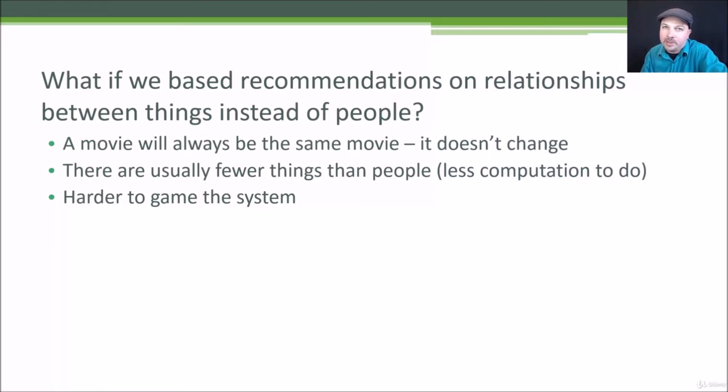While I'm on the topic of gaming the system, another important thing is to make sure that people are voting with their money. A general technique for avoiding shilling attacks, or people trying to game your recommender system, is to make sure that the behavior you're basing it on comes from people actually spending money. So you're always going to get better and more reliable results when you base recommendations on what people actually bought as opposed to what they viewed or what they clicked on.